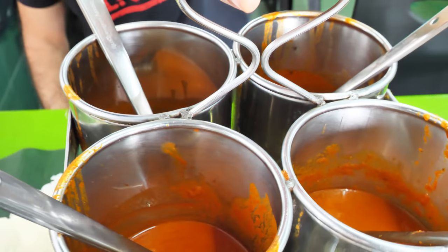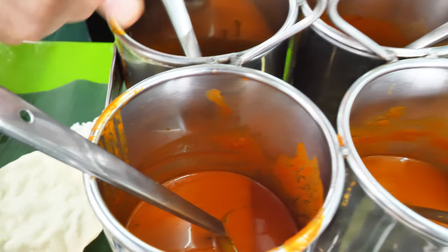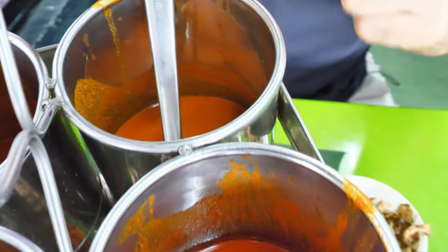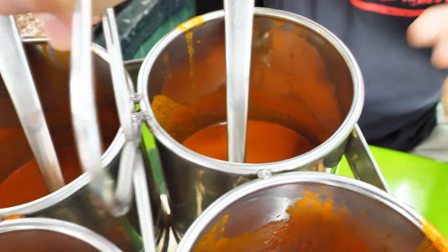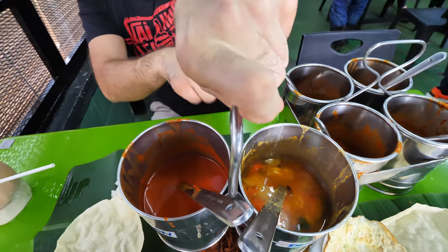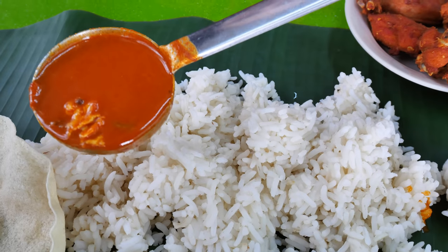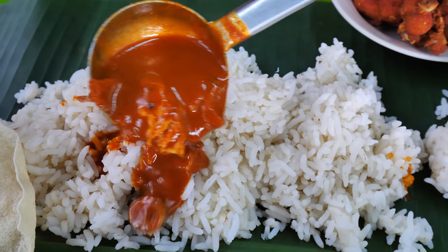And look at the curries we got today. Fish curry, crab curry, salted fish curry, and chicken curry. And this goes all on your rice. Onion and dal curries as well. Just gonna start, let's put some pumpkin. And this is the real joy, guys, mixing curries.